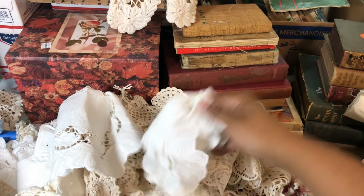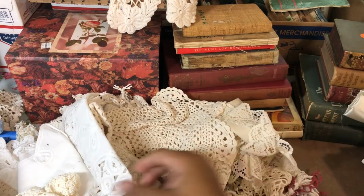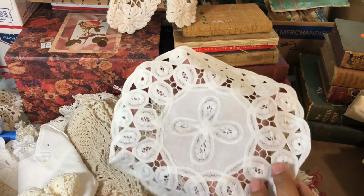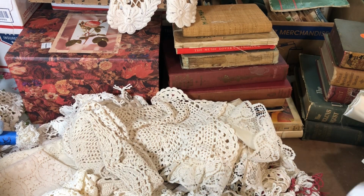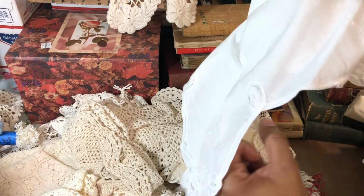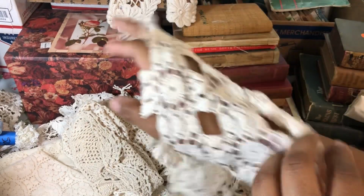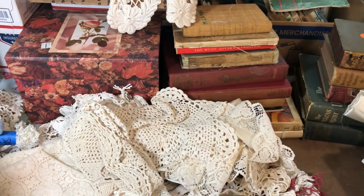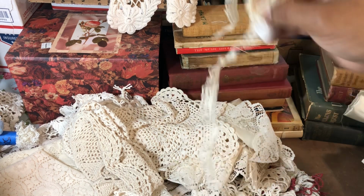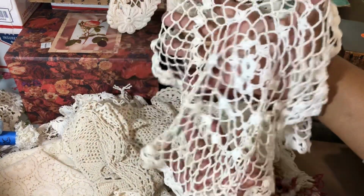Look at that. And there's quite a bit of that. Some of these, a couple of those. Look at that. I mean, my goodness. Be lovely on some pockets. Look at that. Loud, loud, loud. Love that piece. Some purple trim. More little tidbits. Here is another very, very nice doily. A nice sized.